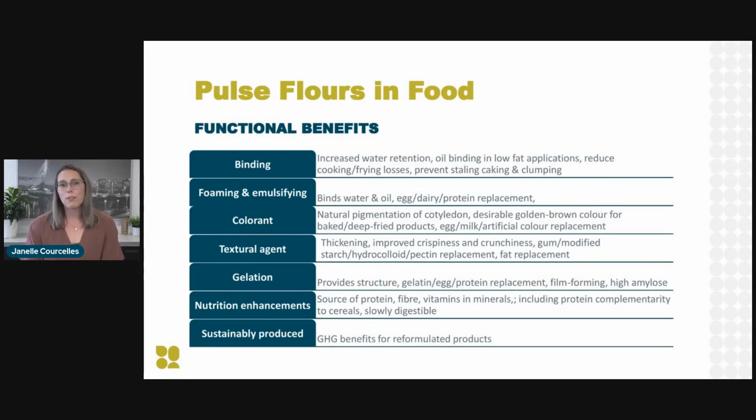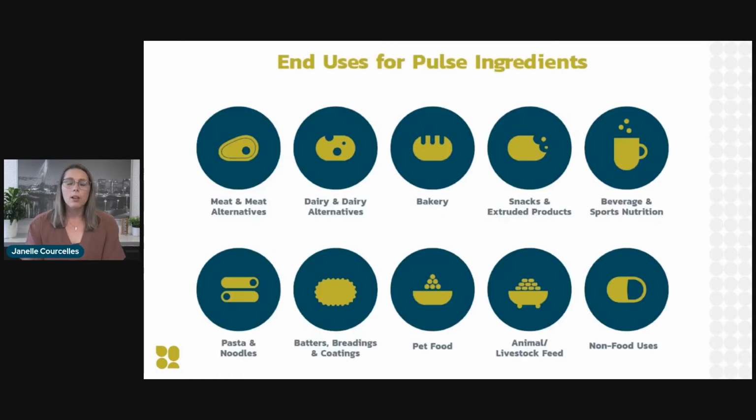But there are a number of different functional benefits that you can derive based on the properties of these flours. So that's anywhere from oil and water retention, foaming and emulsifying properties. That natural pigmentation of the seed can be used as a natural colorant in food systems. And then getting into the rheological and gelation properties can also serve and have an advantage in food systems. So because there's so many different types of ingredients, there's so many different ways to process it, it follows that there's a lot of different ways that we can incorporate them into food. So I'm going to take some time here to talk about some specific examples.